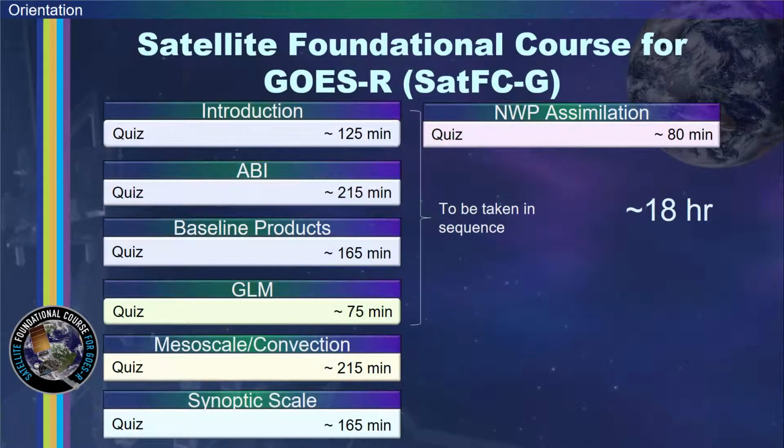In the Commerce Learning Center, or the CLC, you may find 2 curricula. The full course, intended for forecasters, is titled Satellite Foundational Course for GOES-R. It contains all of the sections we described, amounting to about 18 hours. Understand that the course length may be either shorter or longer for you.